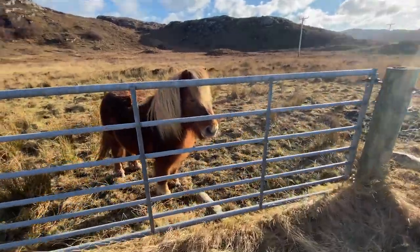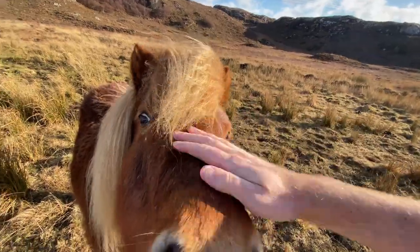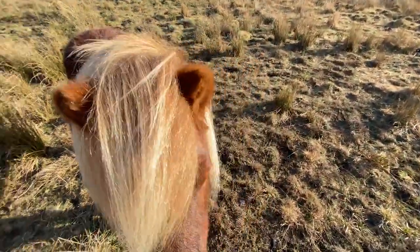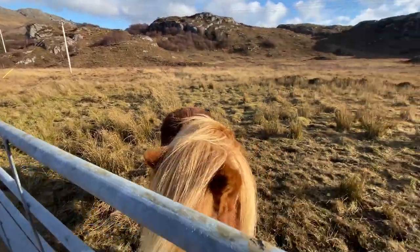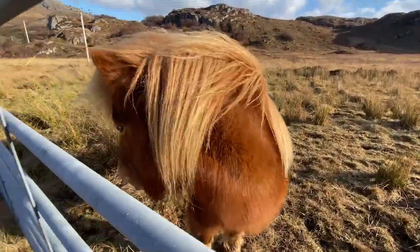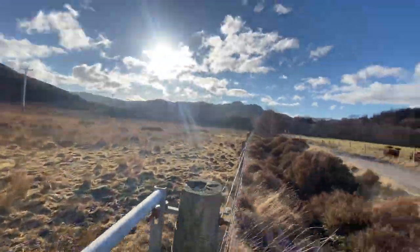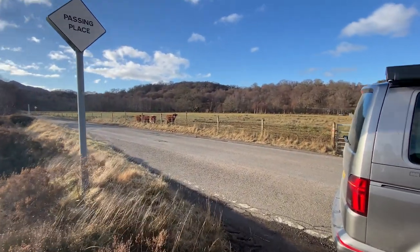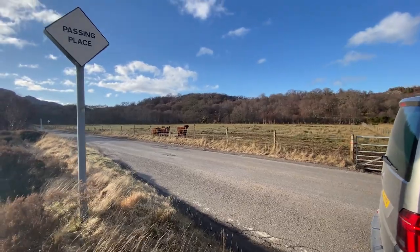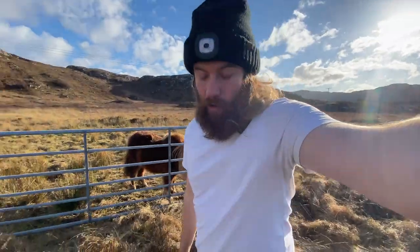Beautiful guys, just stopped off to take some pictures and he came to say hi. Hello. Hello. Beautiful. We are just on our way into Gairloch. Yeah, what's your name? Beautiful. And the friendly cows have come over to say hi too. I guess not much happens in these parts.